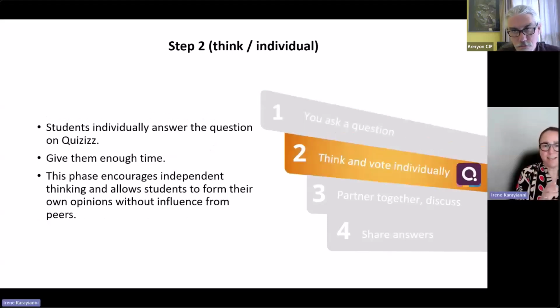At the think stage, students are given a moment to reflect on the question individually, considering the response. Give them enough time to think and answer the question on quizzes. The time needed will depend on the complexity of the problem. This solitary reflection encourages independent thinking and allows them to process information without any bias or influence from other students.